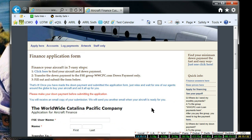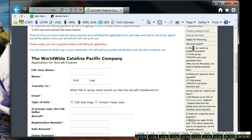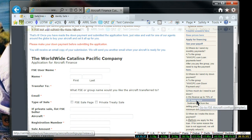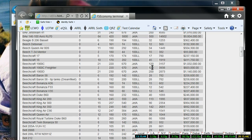So I want to buy a Twin Otter. I recently got the Pacific Northwest Orbix scenery, and I wanted a nice aircraft up there and decided that was the one for me. I might have already shopped it and done the calculations to know what my down payment is. Over here, here's some FAQs. We finance up to 75% of FSE base price. So I can click here. This is a shortcut to the Flight Simulator Economy Simpler View, aircraft base prices.